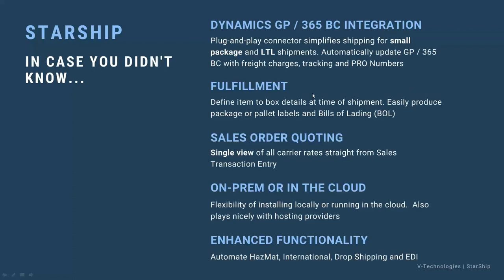A little bit about StarShip, in case you weren't familiar with some of the values that we offer with the GP and BC integrations. I offer a plug-in interface similar to what you're using with ShipGear. I think of StarShip as ShipGear on steroids, with offerings for both small package and LTL carriers. That gives you the ability to automate the shipping with both your parcel and freight carriers for both GP and Business Central, to push back freight charges, tracking, and pro numbers, and other shipment detail back into the ERP tables.